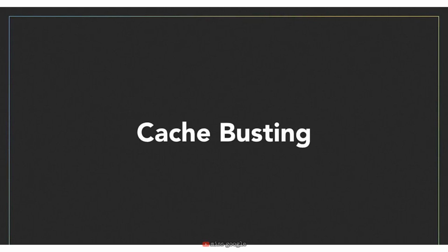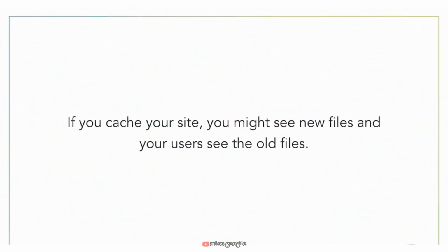If you use caching to speed up your site, you have to know how to disable, clear, or bust the cache. Let me give you an example. You could upload an image today, and in 3 months, you might want to update that image. Depending on how you update that image in WordPress, along with your settings, determines who will see that image. If you aggressively cache your site, you could be in a situation where you see the new image and your users see the old image.